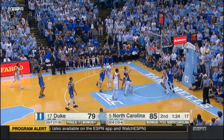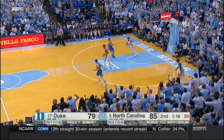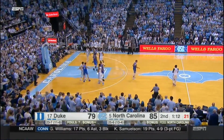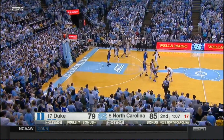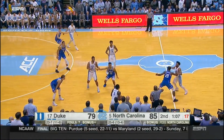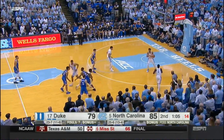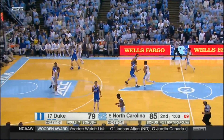Frank Jackson for 3. Pinson comes down with it for the Heels. And it's Joel Barry. Better get it in. Tipped away by Jefferson, but out of bounds to Carolina. Move to get open. And Hicks right back to Pinson. Now to Barry as we move into the final minute of regulation.